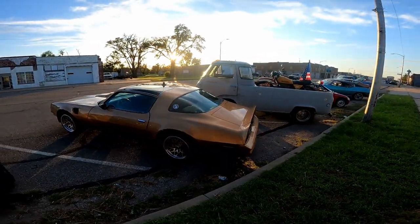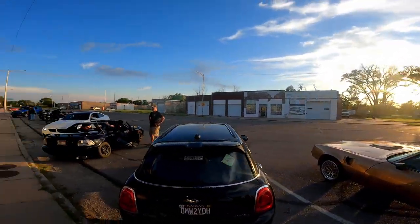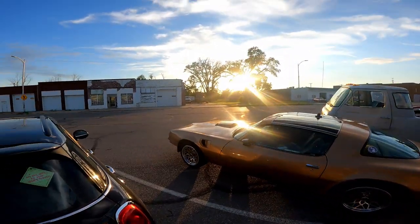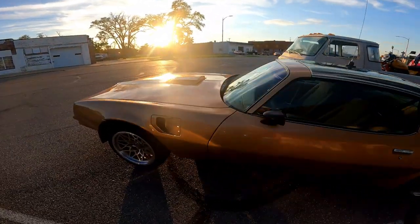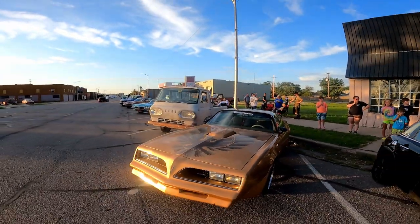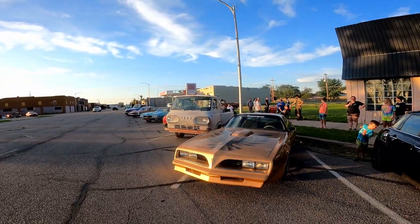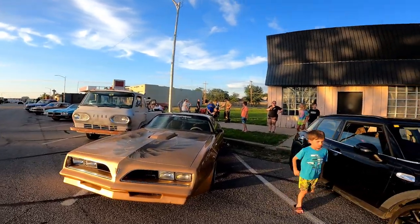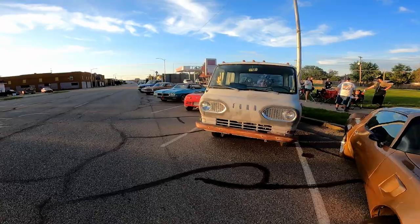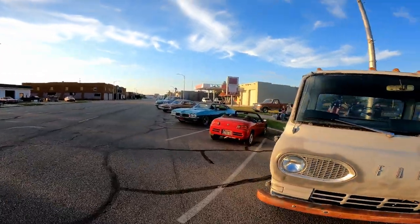Party license in Kansas. So being out on the street, there is still traffic that you need to watch out for. Check out this TA. Beautiful car. Awesome Ford. Thank you. Awesome Ford. Cute little Honda.